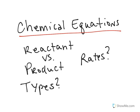There are different types of chemical reactions. So you have a synthesis, which is building something. You have decomposition, which is breaking something apart. And you also have exchange, where things are being made and broken, kind of switching places.